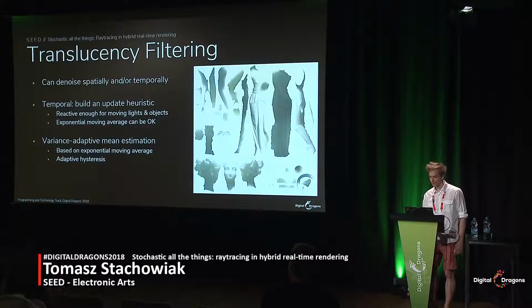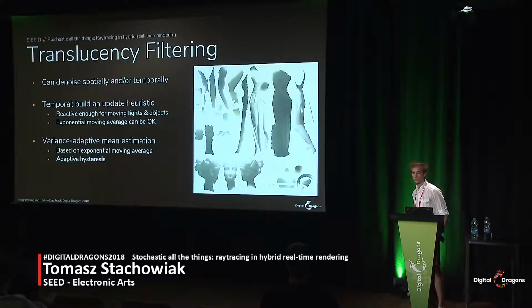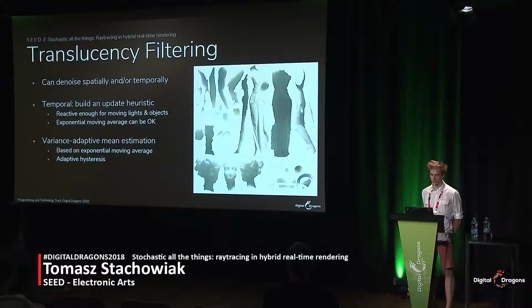And since lighting conditions can change with objects moving, a temporal filter needs to be able to adapt to them. Depending on your use case, a simple exponential moving average may do the trick. We use a slightly fancier adaptive temporal filter based on exponential averaging. It varies its hysteresis, or the blending rate, to quickly reconverge to dynamic change in conditions. And I'm going to cover it a bit later in the section on global illumination.